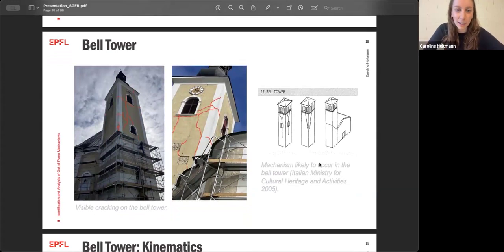We can see some of the cracking that's noticed on the bell tower, specifically these long cracks that extend from the top window down to the bottom window, which is a very classic mechanism, as the stress will divert around the windows into the more rigid column corners. And the middle part of the bell tower is left much more susceptible to out-of-plane movement.